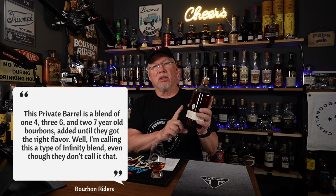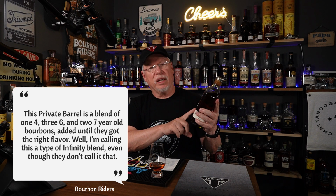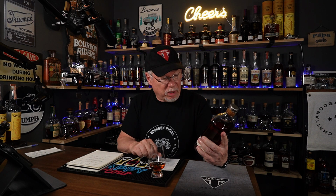Now, this particular bottle is a private barrel selected by Seelbach. I have a quarterly installment, or subscription, where Seelbach sends me really unusual bourbons and whiskeys, and this, I think, tops the cake of the most unusual one that I've gotten yet. I got that today, and I wanted to right away make a video about it.